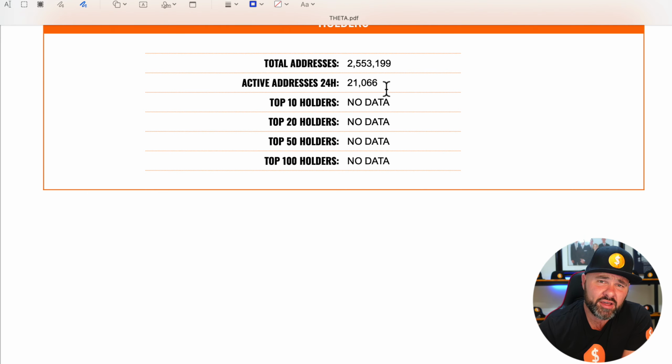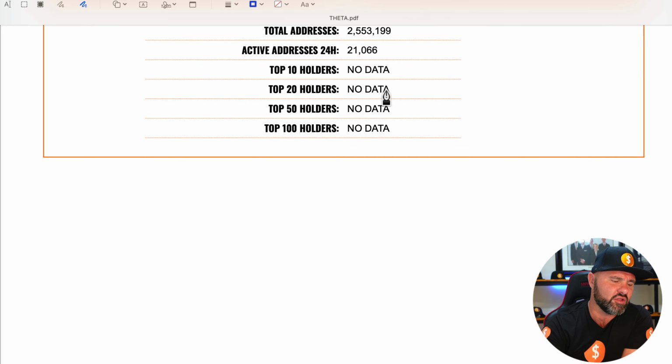Now, I've got to say straight off the bat, having reviewed possibly close on 300 or 400 cryptocurrencies at this point, that is relatively low in terms of total number of addresses versus what's active in the last 24 hours. But it is no reflection on the token itself. It's just something that's worth noting.